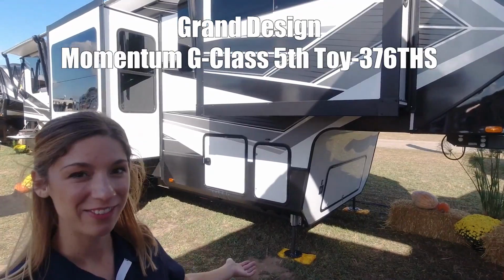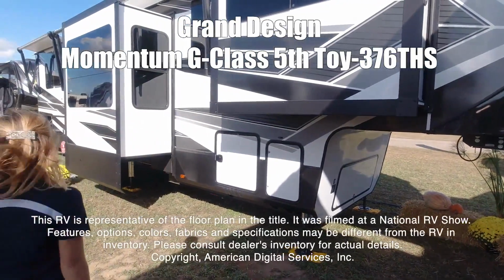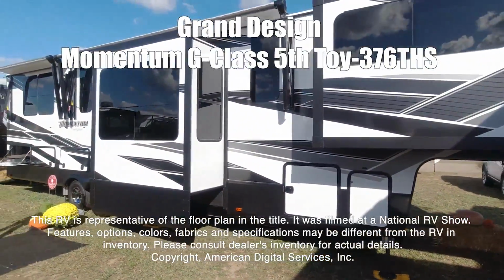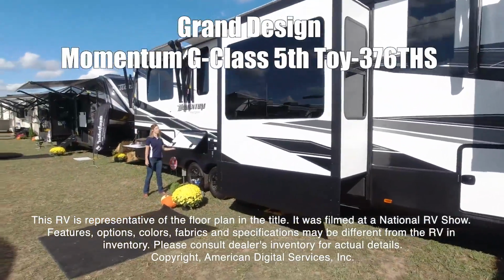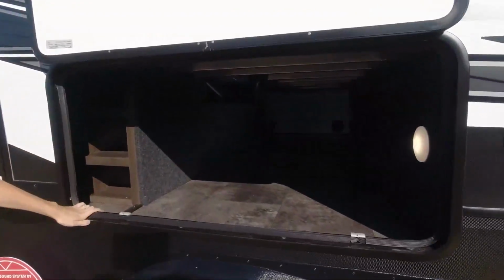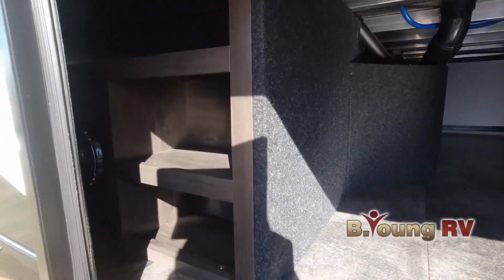This is the Momentum Grand Design 376THS. This RV is representative of the floor plan made by this manufacturer. It was shot at a national RV show. The features, options, colors, fabrics, and specifications may be different from the RV in the dealer's inventory. Please consult the dealer's inventory for actual details on this RV.